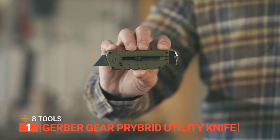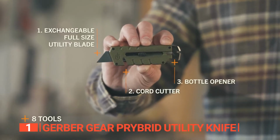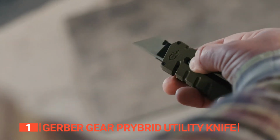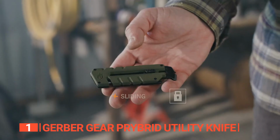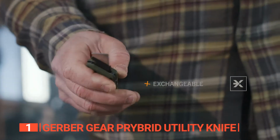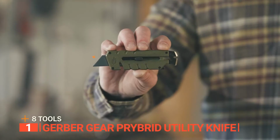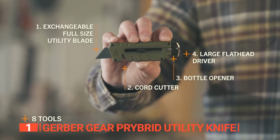One of the standout features that sets the Prybrid utility apart is its retractable blade, which includes the convenient cord cut notch. This innovative addition allows for effortless slicing through rope or twine without the need to fully extend the blade. Plus, the slide lock mechanism ensures that the blade remains securely in place until you're ready to replace it. With the toolless replacement system, changing blades is a breeze, saving you time and effort.